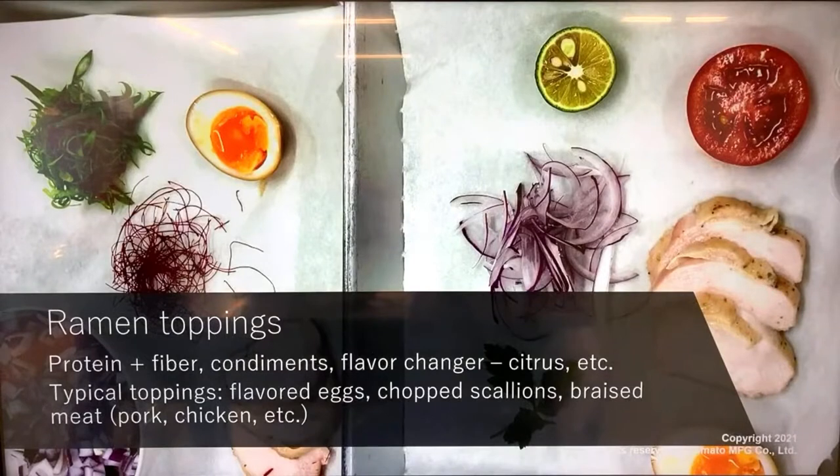Ramen toppings: things like protein and fiber, and condiments like flavor changers, which is kind of citrus, etc. Typical toppings would be flavored eggs, chopped scallions, braised meat, pork, chicken, etc. I think we should do a class on ramen toppings some other time, but we're not going to get into details about ramen toppings today. Okay, so that's what I had for the lecture.